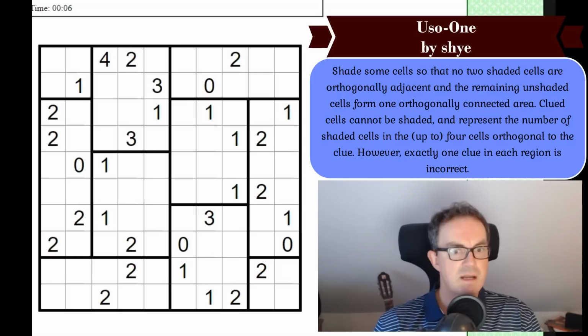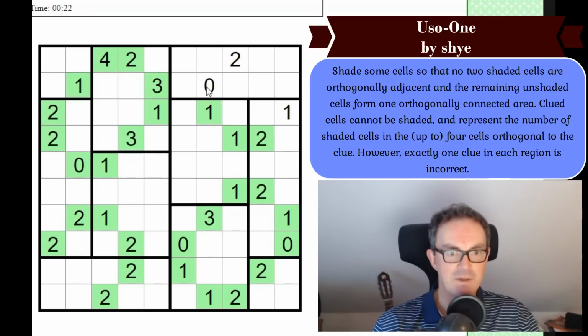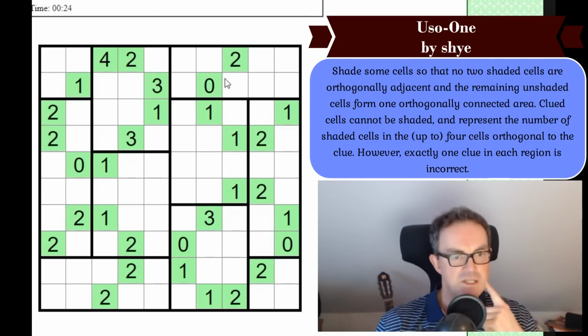So now, let's get cracking and see how we get on with this. So that 4 clue must be a lie, because there's only 2 possible. Oh no, let's make everything green. Now, good solvers, properly world-class solvers, wouldn't bother with this step because they would visualize it, but little old me does prefer to see what's going on.